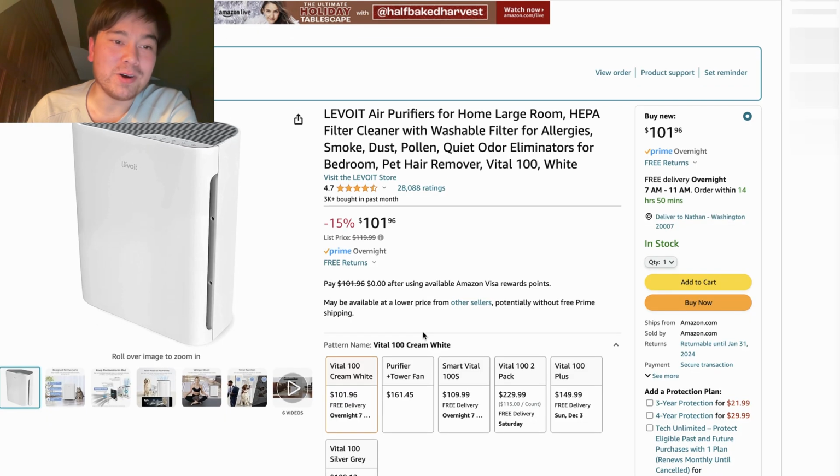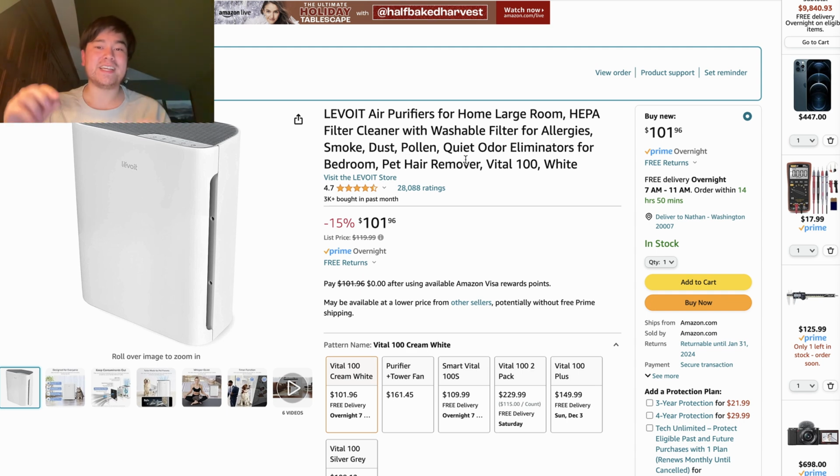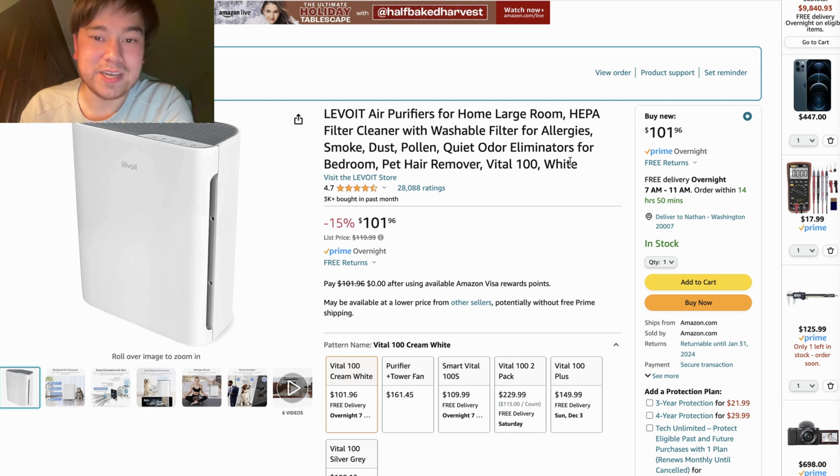We're getting into air quality. So I have these Levoit air purifiers set up all over the place. I have a couple in my house, a couple in my office. They're just great for removing the dust and pollen in the air. So if you have allergies, they're great. It also gets rid of the little plastic fibers from polyester clothing and stuff that gets in the air. It sucks that out of the air and just gives you higher air quality.